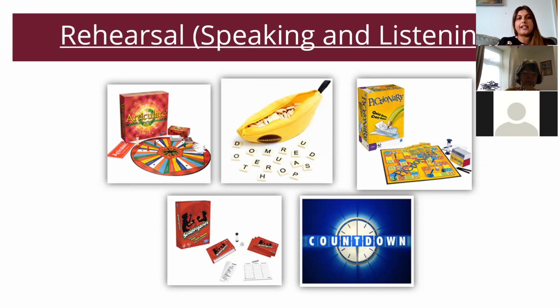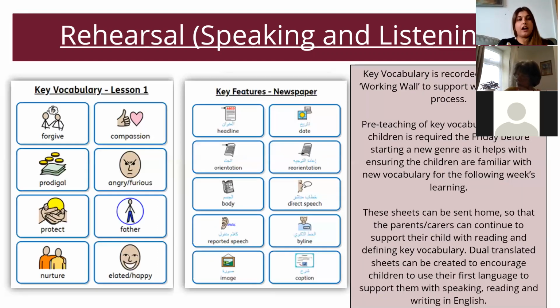And Countdown actually have an online program, an online game, which you can play with your children, and it has different levels for the maths and the literacy side of things as well. So it's really nice to play with them. And the importance of the speaking and listening is it's going to really help the children with their language and understanding the author's intent when they're writing their own genres.